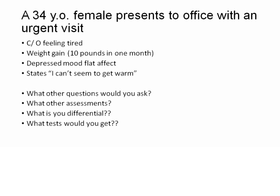Okay. So we have a 34-year-old female who presents to an office with an urgent visit. She's complaining of feeling tired. She has a weight gain of 10 pounds in 1 month. She has a depressed mood, kind of a flat affect. And she states, "I just can't seem to get warm." So what are the questions that you're going to ask her? What other symptoms would you think she might have that go along with this?